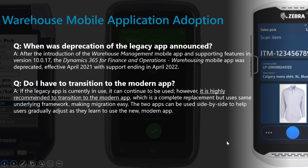It is important to note, though, that the legacy app, since we announced the deprecation, has had limited support. As we said, support ended as of last month, and we highly recommend that you move to the modern app, because any net new features, much like in planning optimization, are only going to apply to the modern app experience.